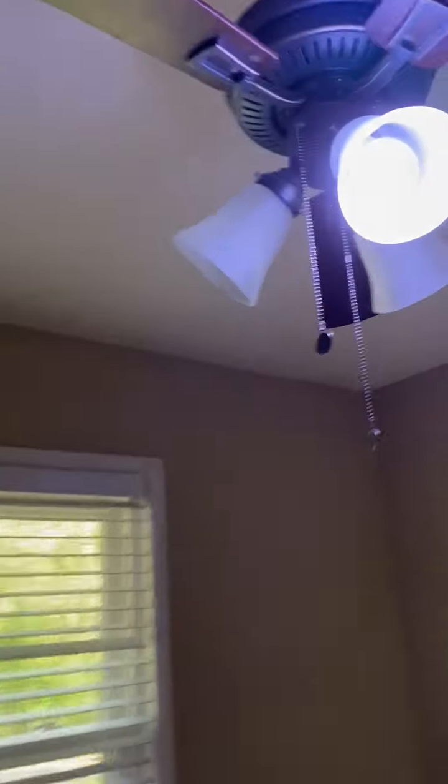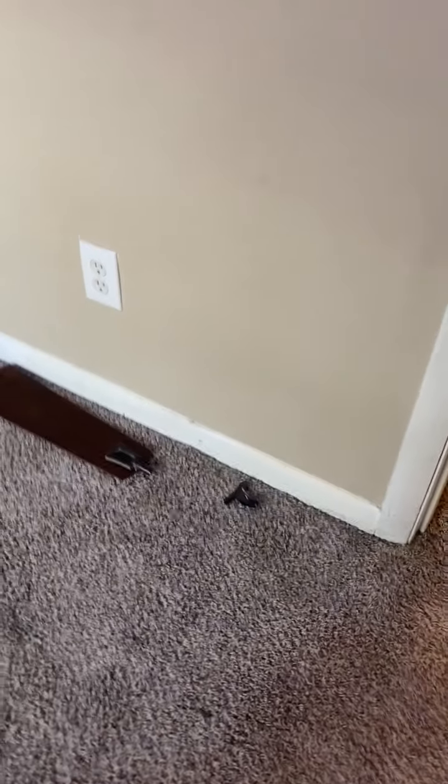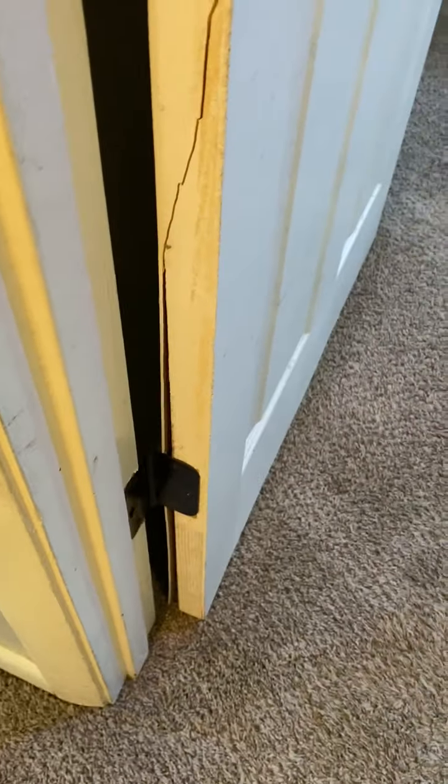This fan here needs to be replaced. This blade is broken. You see it's there on the floor, in pieces. Also, this door is damaged. It will need to be replaced. We have some light bulbs that are out as well.